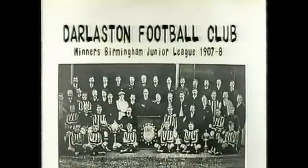Darlaston Town Football Club, Birmingham Junior League champions, season 1907 to 1908. The previous season, Darlaston had finished runners-up in the Walsall and District League. The Birmingham Junior League later became known as the Birmingham Combinations.